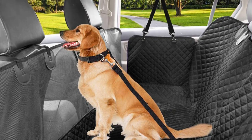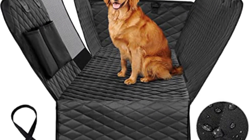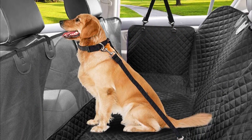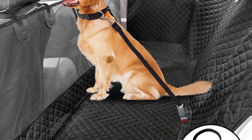The hammock's mesh window is key for keeping eyes on your pet, and vice versa, can stop your dog from falling forward during an accident and allows air from the car vents to reach your pet. The only cause for pause is the possibility that the dog seat belt tether may accidentally release if the release button is stepped on by your dog.